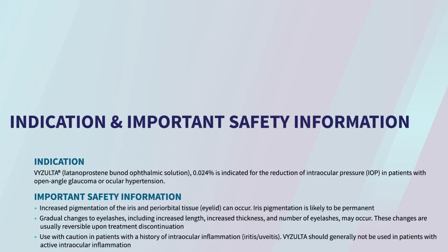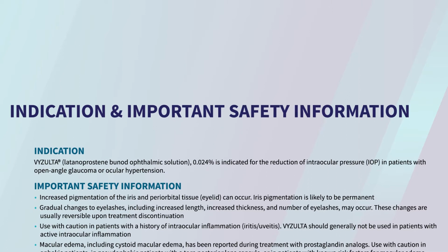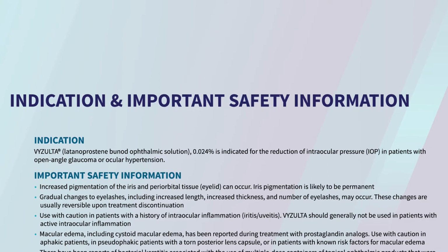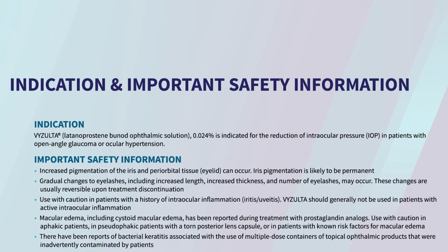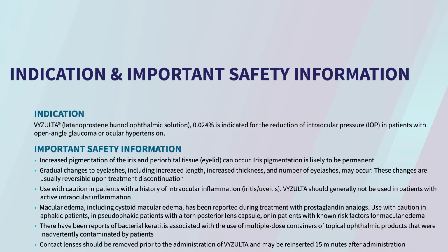Important safety information. Increased pigmentation of the iris and periorbital tissue, eyelid, can occur. Iris pigmentation is likely to be permanent. Gradual changes to eyelashes, including increased length, increased thickness, and number of eyelashes, may occur. These changes are usually reversible upon treatment discontinuation.